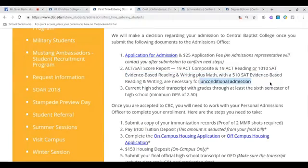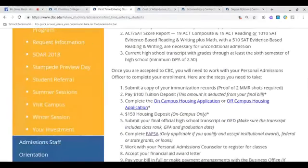Again, if you don't know what unconditional admission means, that means you don't have to take any remedial type courses, which means you will have to spend more money on tuition. The conditional admission just means that you have to take classes that ensure that you are ready for college level courses. So we definitely want to shoot for at least a 19, and that 19 is pretty flat amongst all the colleges in Arkansas. There's some that require 20, some that'll take a little bit lower, but I've seen 19 be the average.